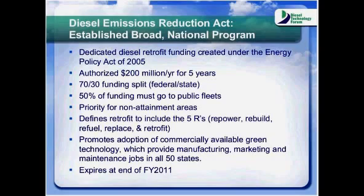So in looking at the Diesel Emissions Reduction Act, this is a program that is a broad national funding program. It was created under the Energy Policy Act in 2005, and it was authorized to provide funding for retrofits valued at up to $200 million a year for 5 years, although the actual funding for the program has been much lower than that, averaging closer to $60 million a year. It is a national program with funding divided between a national competitive program and a state program in which all 50 states do get some of the funds.